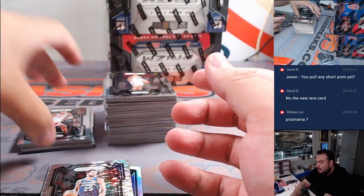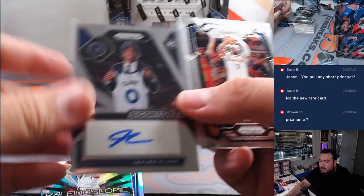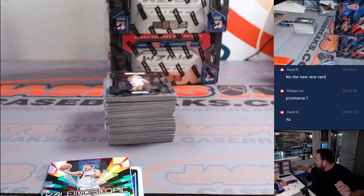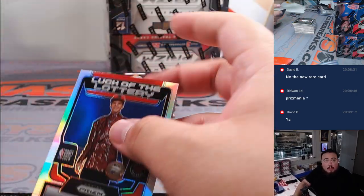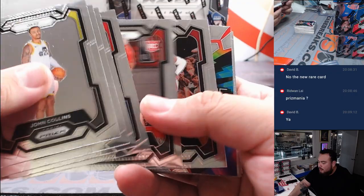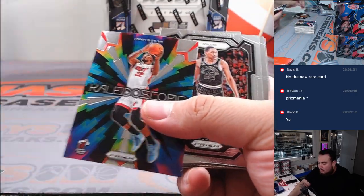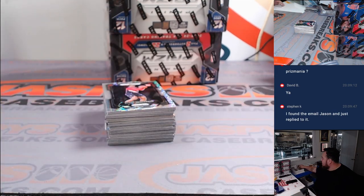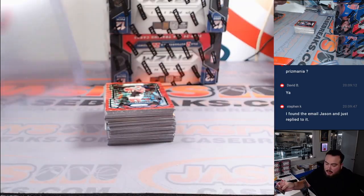Benedict Mathurin there. Luka Doncic, and then Jalen Clark for the Timberwolves. Timberwolves going to Jason. I feel like we're due for a big color. Oh, you did, Steven. Awesome. Okay. Well, how about a little Scoot Henderson, though? Pulsar. That's very nice there. Blazers going as Jordan.